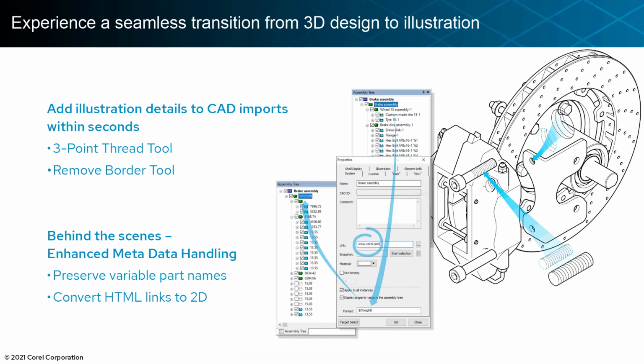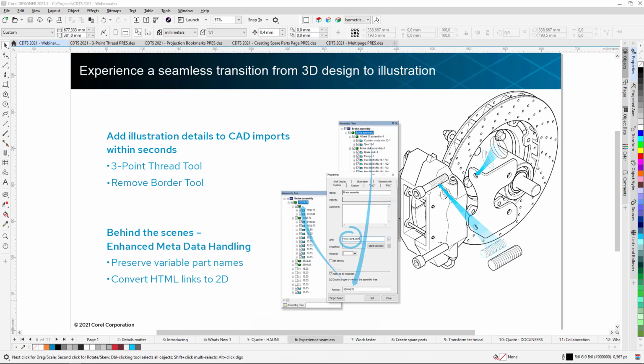So let us come to the first new features we implemented in the area of the reuse of engineering data. To cope with little challenges while leveraging 3D data, we added a new way to apply threads to bolts. In many cases, these threads are missing after the 3D import because this is just information on CAD parts and no physical geometry. Also in the process of handling metadata during the conversion, we added enhancements. So let's have a look.